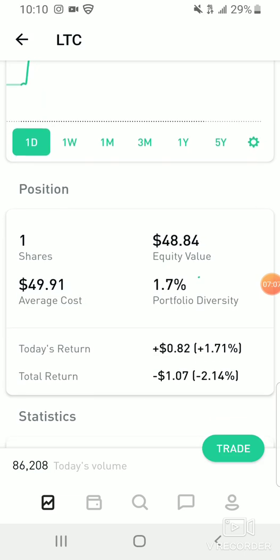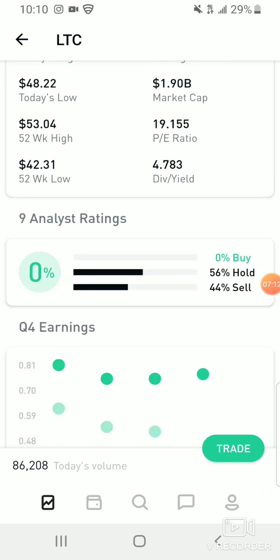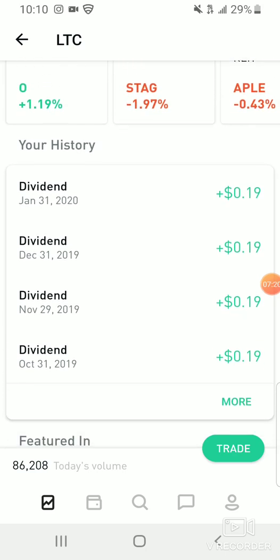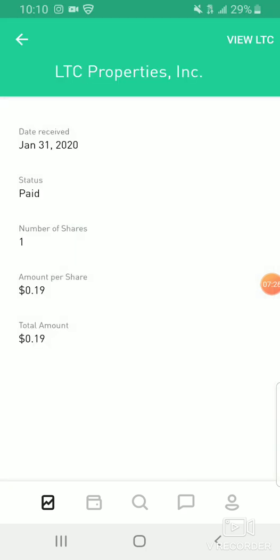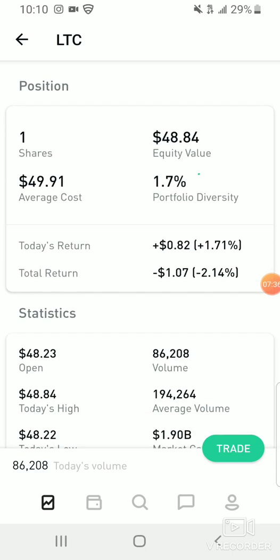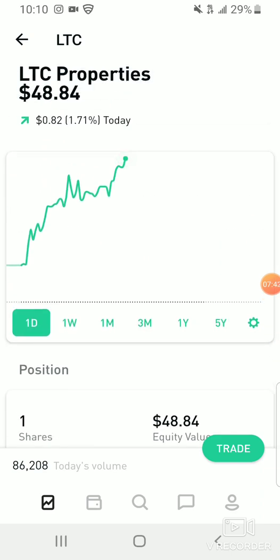Next, we got LTC Properties, currently going for $48. I only own 1 share. I paid $49 for it, so I'm down $1. But I have it because it is a monthly paying company. As you can see, October, November, December, January, it goes without fail. It's been paying dividends, and they pay their shareholders 19 cents per share. So I actually need to get more of that. Again, it's monthly paying, and 19 cents per share is actually pretty good. So 4.7% dividend yield. It's kind of high, but I believe that they can continue to maintain it.